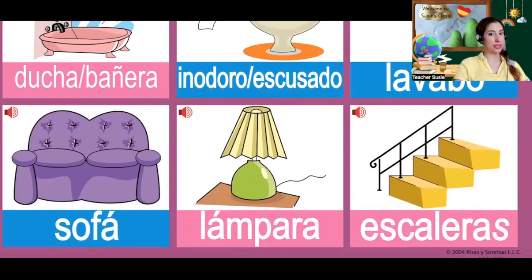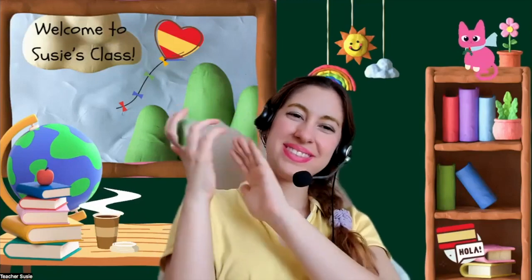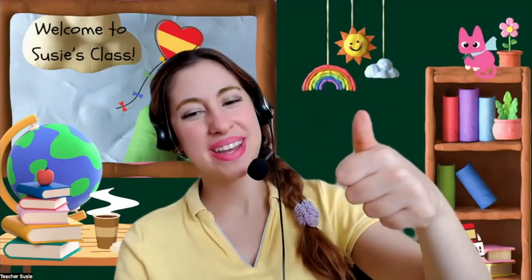Good. Lámpara. And last but not least, las escaleras. Sí. Muy bien. Nos vemos en la clase.